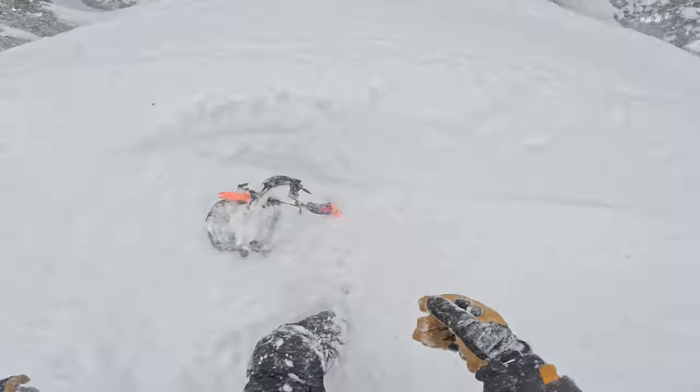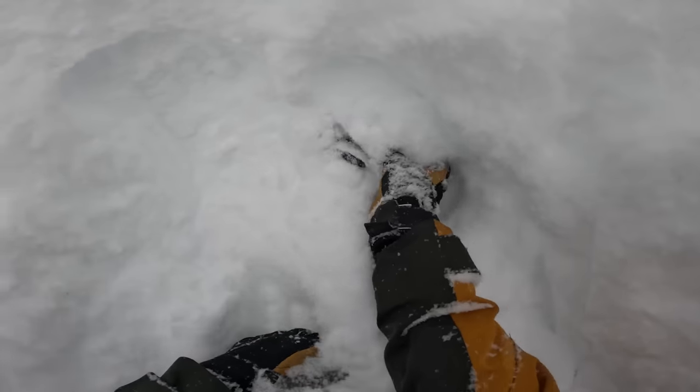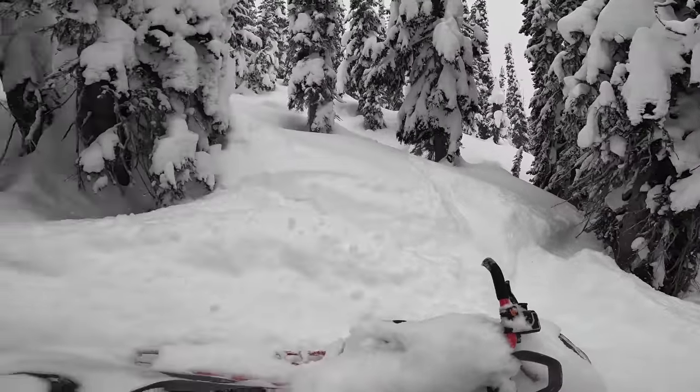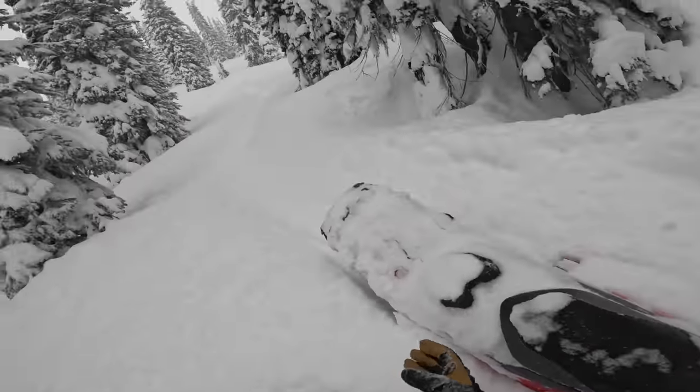Whoopsie. Uh-oh, there you are. Okay, I guess we'll go find the guys now. I just can't help myself when it gets like this. Can't believe how different the snow is here than where we were this morning.